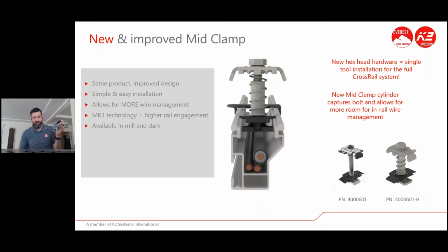We have the Omega and we have our Hay clip. You can clamp onto the side. A lot of guys like to do that on the side here, but a lot of guys like to use wire going in the rail channel, and that new clamp has that cylinder. So you can see I put the old part number and the new part number.